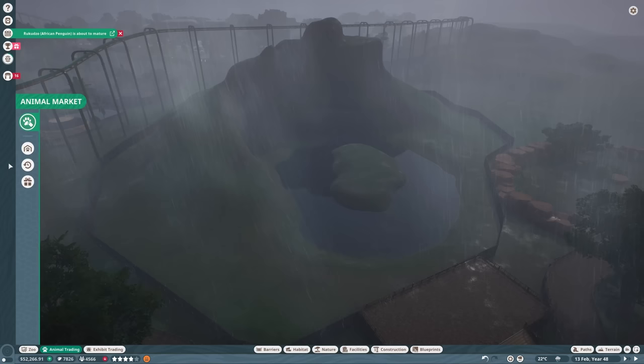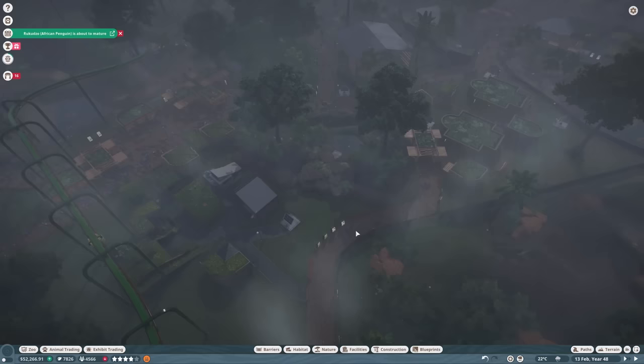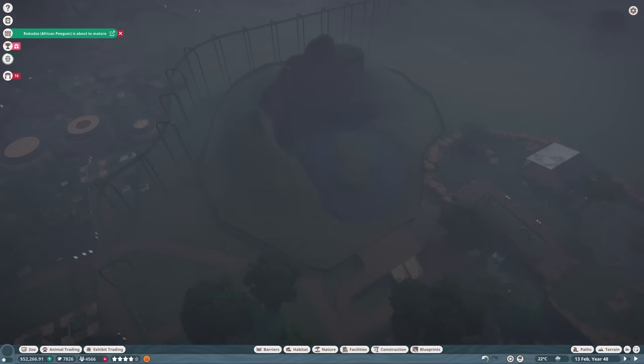And then we can send all of these to quarantine, which is right over here. It's actually pretty reasonably close considering we've only got one quarantine. Still right at the entrance to the zoo, but it's quite centrally located. Oh no, it's actually quite far. When I look at it, it's quite a long way for it to go, but it's fine. Let's let them go through quarantine and then we can start.